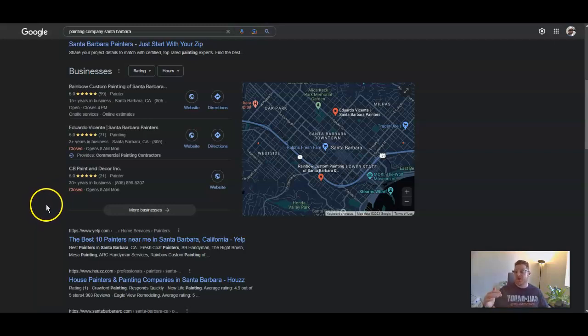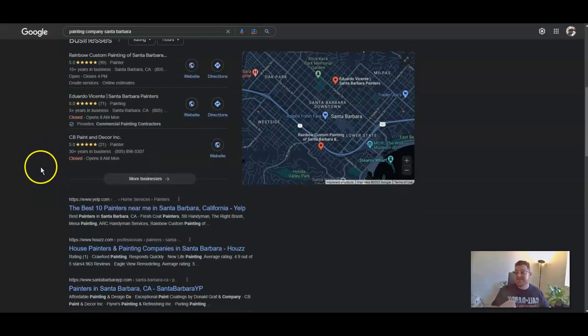You pay to get to the top, but then it's an unlimited amount of leads depending on how many people are searching for those keywords. And I'm going to show you that as well, because there is currently thousands. People search Google billions of times per day. And it just stands to reason that a lot of those are relevant to your business. So we can actually find out what those are and target those keywords.